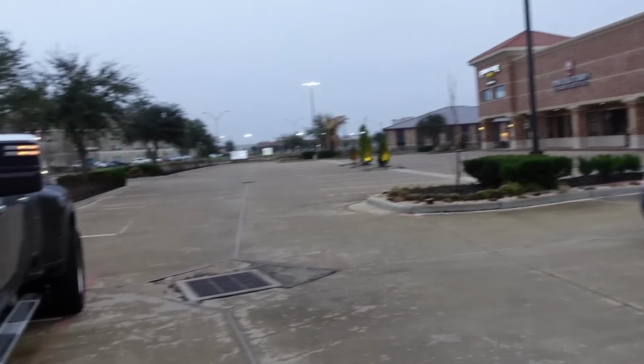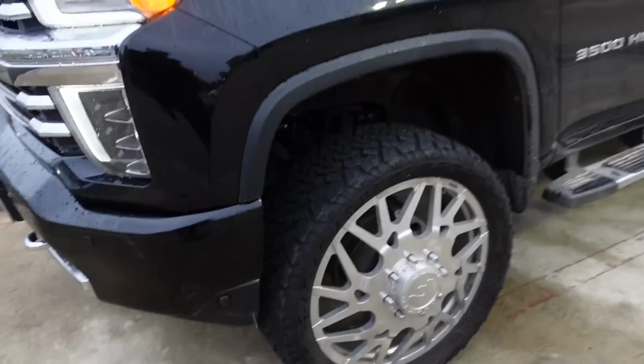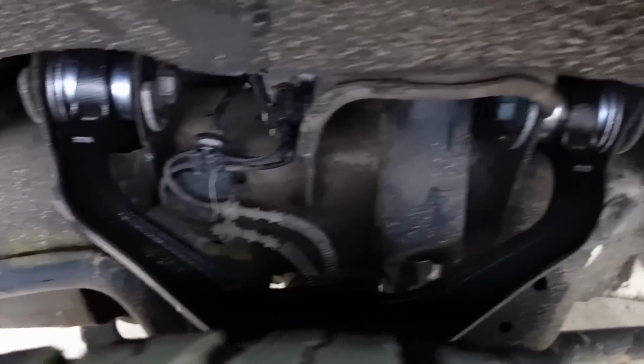Just like that, hopped out the Uber into the truck. Got the new part on there, back in action, ready to go.